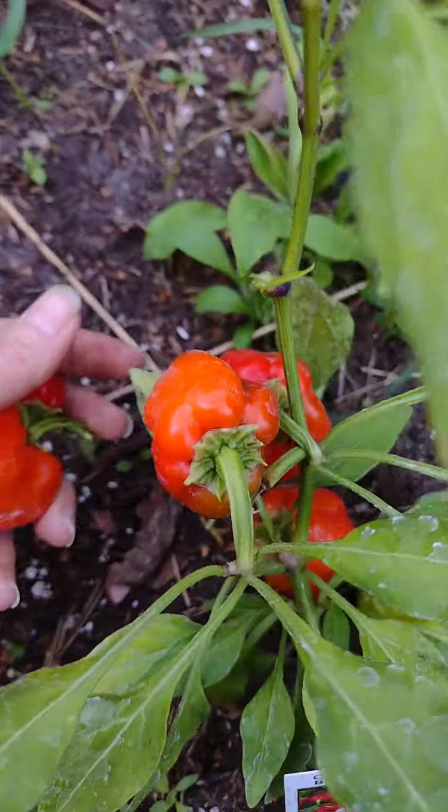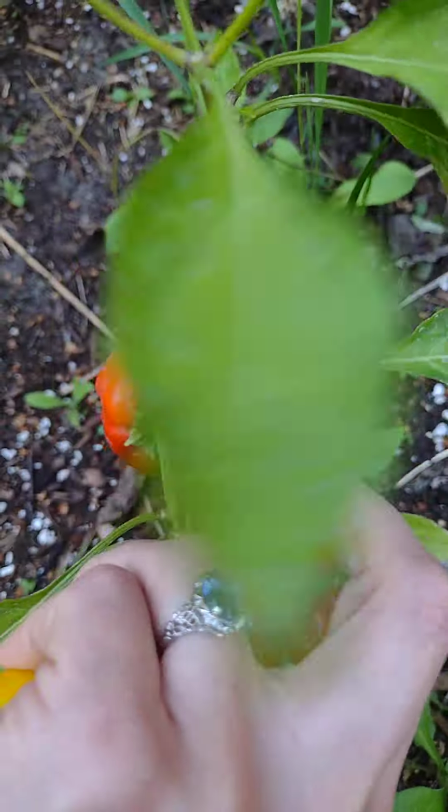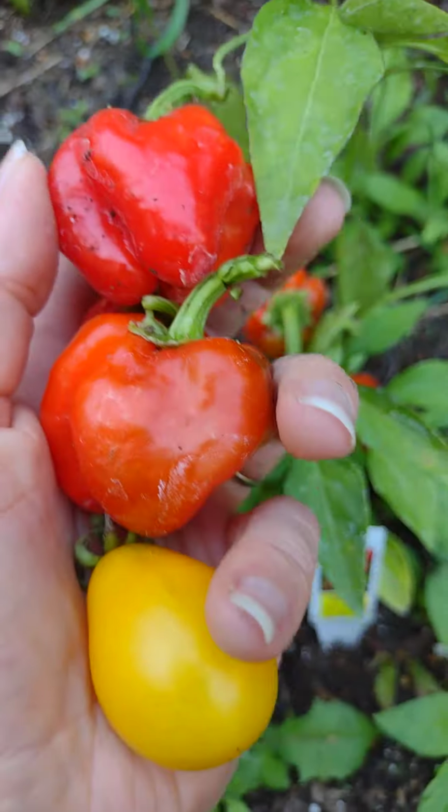Peter Piper picked a peck of pickled peppers. Peter Piper picked a peck of pickled peppers. How many pickled peppers could Peter Piper pick?